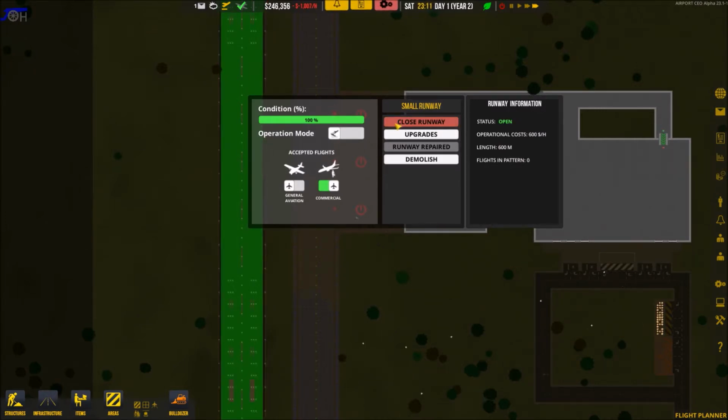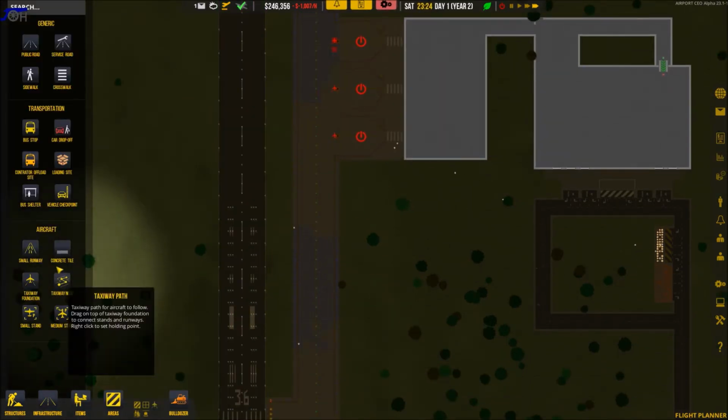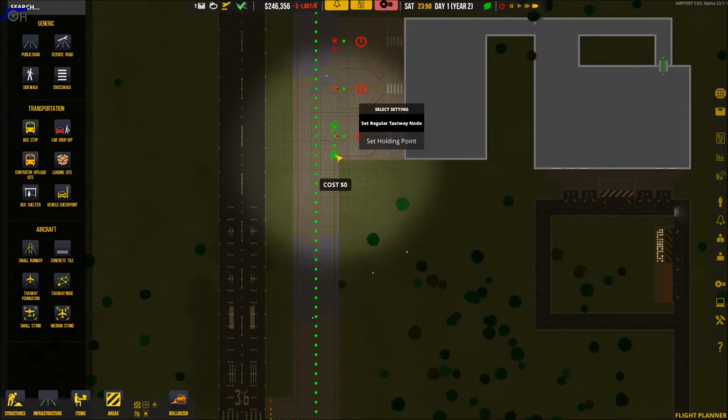I'm going to open up the runway and continue to put more taxiway. Control. Roll that away.